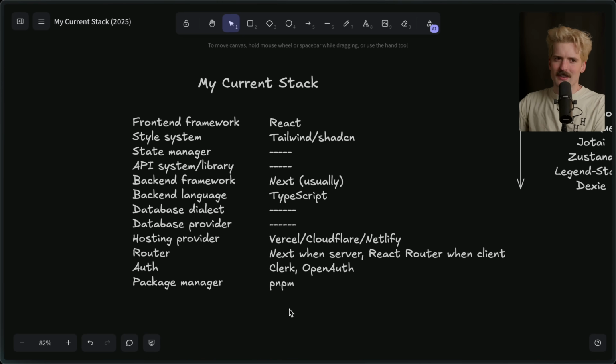I really hope you guys aren't sincerely asking what runtime. My runtime is Node. My runtime will stay Node. My runtime has been Node for a long time, and it will be for a long time.